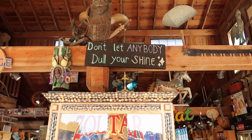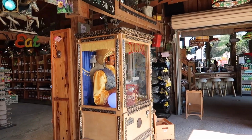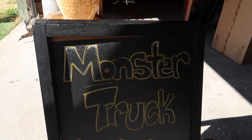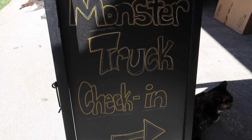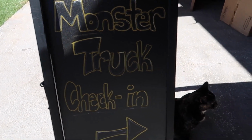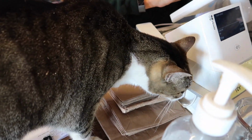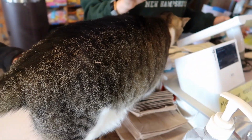They're playing Christmas music. How fun. We'll give you a wealth of wisdom. We're gonna check in and we are gonna do a monster truck ride and a hayride. It's gonna be a very exciting day, right, Kitty? This is Boots. Yes. Resident register cat ringing us up. Boots, thank you so much. Excellent service. Okay. All right. He's gonna keep your bag nice and warm.